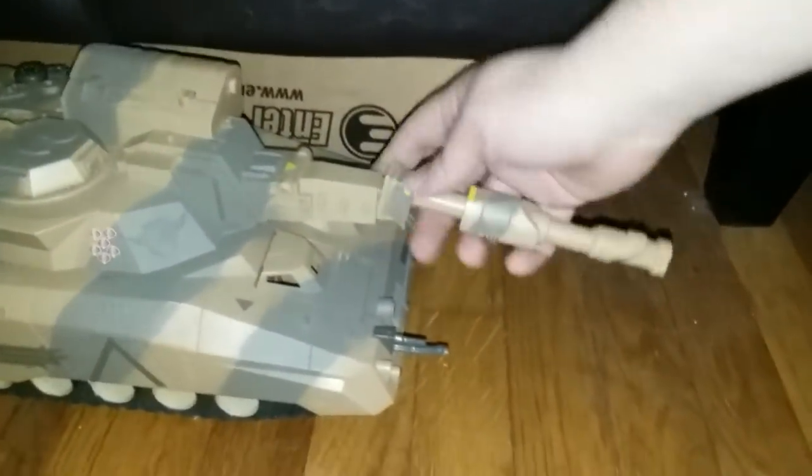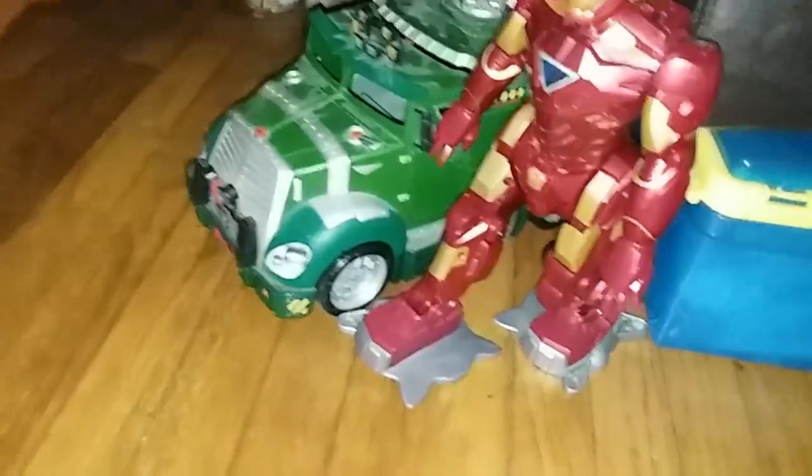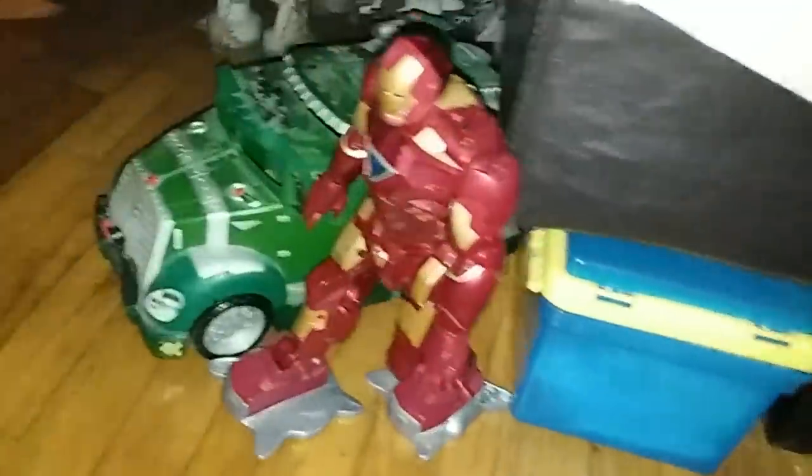There's my walking Iron Man. Look! Look at... Oh my gosh. Stay, please. It's my walking Iron Man. My Shell Razor. That's a bag of bags. That's a box of bags. I am not even joking.